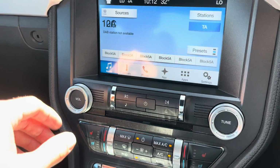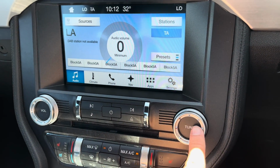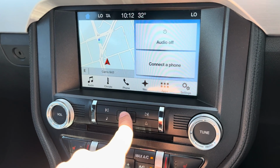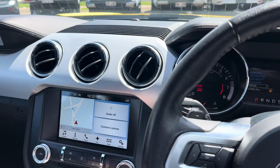Obviously these things are set up extremely well. You've got your volume controls through here, tune buttons all through here. Now you can turn that on and off through here. Obviously Bluetooth and everything, it's already got your maps integrated, and all your aircon vents up there.